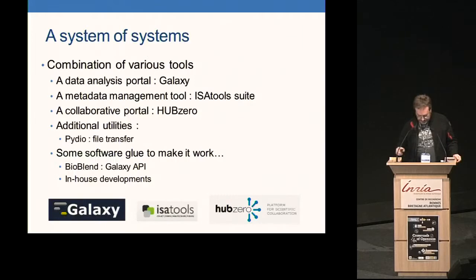And when we consider this problem, we choose to integrate different tools. So we choose at first a data analysis portal called Galaxy. This one has not to be confused with Galaxy Zoo. It's completely different. It's a web portal that is very common in the bioinformatics community. We have also chosen to focus on the metadata management, and also we used a collaborative portal, and we had to put some additional tools and some glue to build the interaction between these different tools.